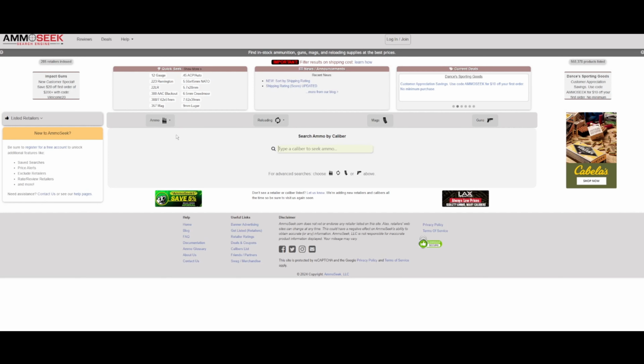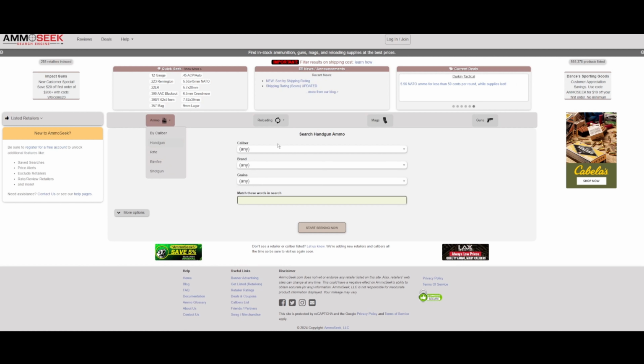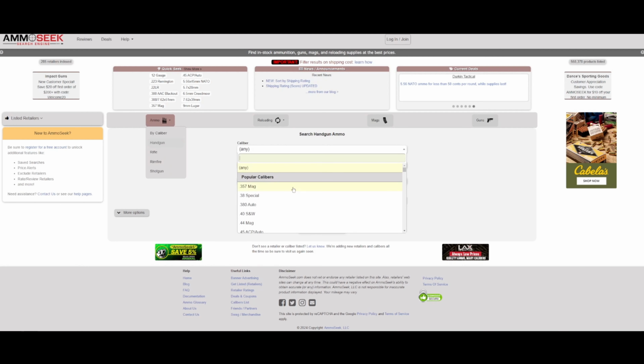All right, so here we are on AmmoSeek. You're first going to start under this tab that says ammo. Here you can search for your handgun ammo. That's what we're going to be doing right now since we're specifically talking about handgun ammo. But if you have a rifle, you can search for rifle ammo. You can search for rimfire ammo such as 22, or you can search for shotgun ammo. Here we're going to click on handgun ammo, and this is going to pull up a few options for you. We're going to click on caliber, and it's going to show you all the handgun ammo options.